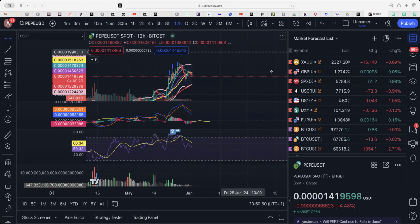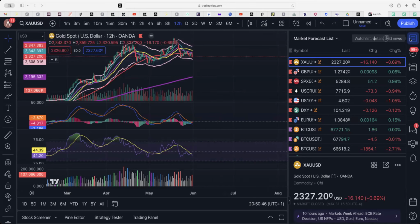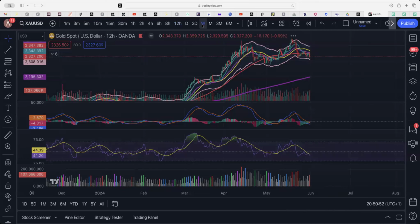Okay. With that out of the way, let's get into it. Today, I'm going to talk about the normal pairs we discussed. So let's start with gold. Let's get into the gold chart, and let's make this smaller so we can see here. With gold, let's look at a weekly chart.